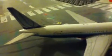What else? Registration on this plane is N661UA, so November 661 Uniform Alpha. You probably can't see that because it's so blurry, but it's beside the American flag there. The underbelly of the airplane is grayish. It's gray and blue, and then you've got the Gemini Jets logo there, and then the stand hole, and the landing gears.